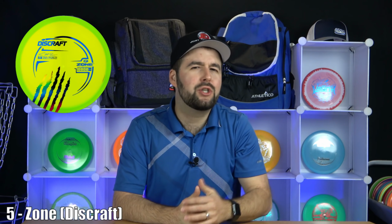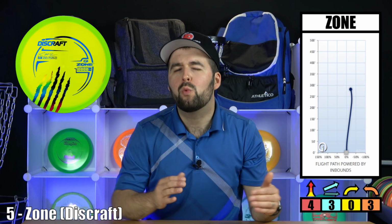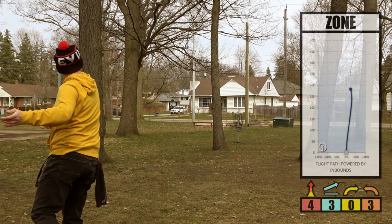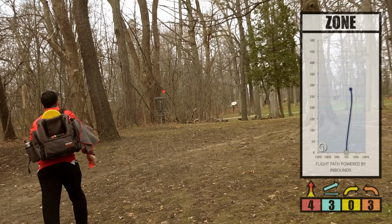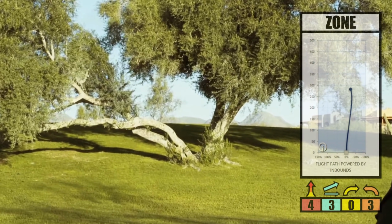Moving on to the 5th most popular disc of 2020, the Discraft Zone. Now the Zone has a speed of 4, a glide of 3, a turn of 0, and a fade of 3. So it's an overstable, beadless, slim putter with a pretty thick rim. It's great for those long and further distance putts and closer putts as well, but it really shines for those approach shots where you need to get out of trouble and you need to guarantee a certain flight.